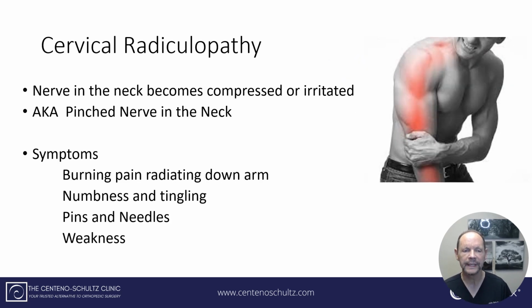So a cervical radiculopathy occurs when there is an irritation or compression of a nerve in the neck. And the symptoms are burning electrical pain down the arm, and it can even extend to the hand. Patients can also have numbness, tingling. They can also have pins and needles. And then in really advanced cases, they can have weakness where it's very hard to even pick up things. So a cervical radiculopathy is just a medical term for a pinched nerve in the neck.